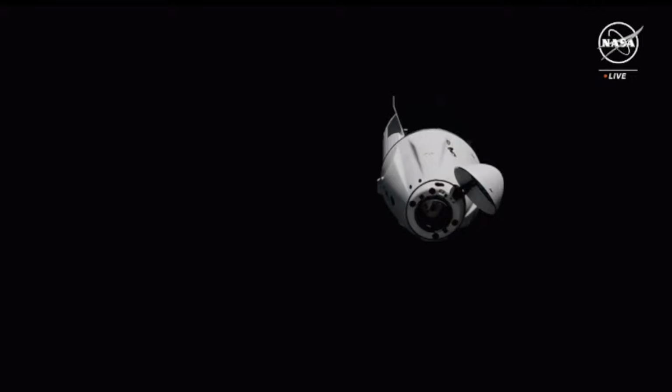As we heard those comms, we did reach the second hold, that 60-meter hold. Waiting to approach waypoint 2. Again, that will be 20 meters away from station. And once we reach waypoint 2, then we can confirm final alignment, check out Dragon, check lighting conditions, make sure that the ground readiness, everyone is ready for final approach for docking today.